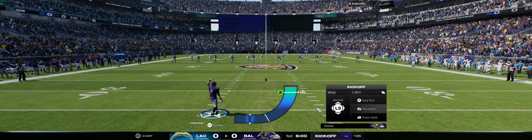Hey, we know running the ball in the NFL is hard, and that play is pretty indicative of it. Here's the key, though. At the end of the game, those type of plays got to be in the minority, and the majority have got to do some damage. 8 yards to go. Let's see how they approach this 2nd down.